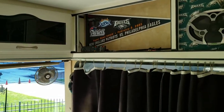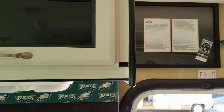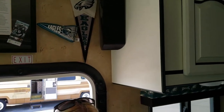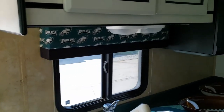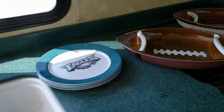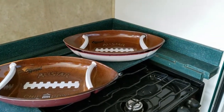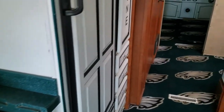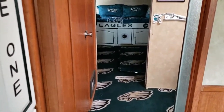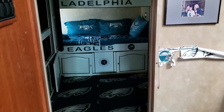For the Philadelphia Eagles to take their Super Bowl 52 tour. They won the Super Bowl in the 52nd Super Bowl. This is awesome. Yeah, it is. Slides is in, so can't see it all that well. But cool.